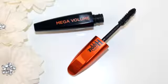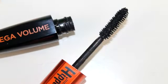And it says our mega fuzzy brush with kaleidoscope bristles coat your lashes layer by layer for a feathery lash look. The mega impact formula instantly volumizes and thickens the look of your lashes for a festival ready look. Turn up the volume with Festival Ready Lashes. So it is a volumizing mascara, and that's all it says about this.